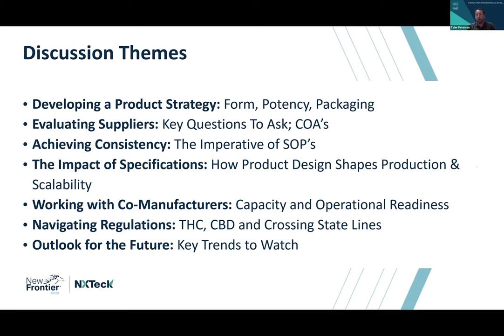And they will walk you through, and you may be overwhelmed with it at first, but it could save you hundreds of thousands of dollars, sooner rather than later. If you have to do a recall, something like having a C of A and being able to track all your ingredients and having a recall plan.